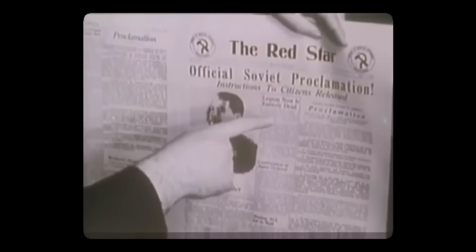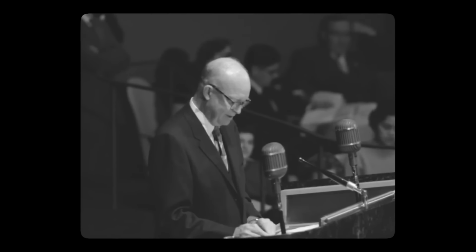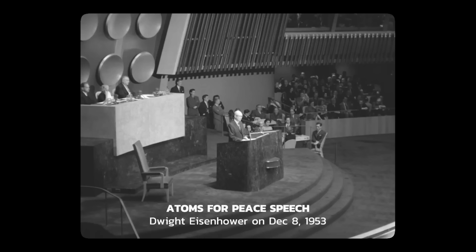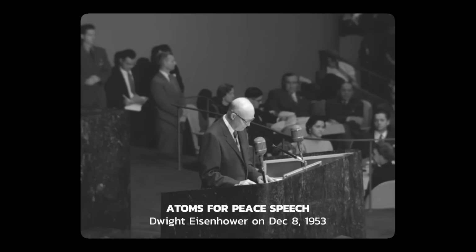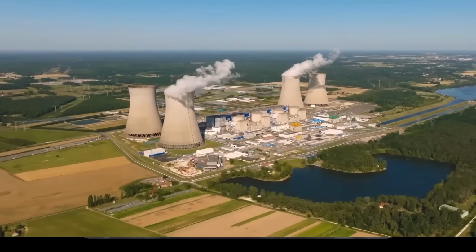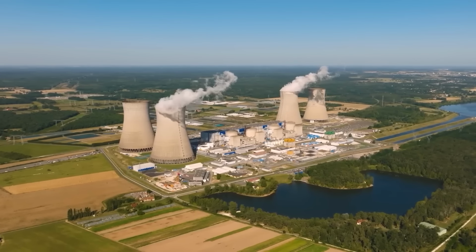Thus, the Eisenhower government came up with a new policy: reach out to satellite nations, particularly those falling under the influence of the Soviets, and introduce them to the American way through peaceful use of nuclear energy. This was called the Atoms for Peace program, and they intended to share non-military nuclear technology, training, and materials with friendly nations. But how? After all, a nuclear power plant isn't something that you can just pick up and move.